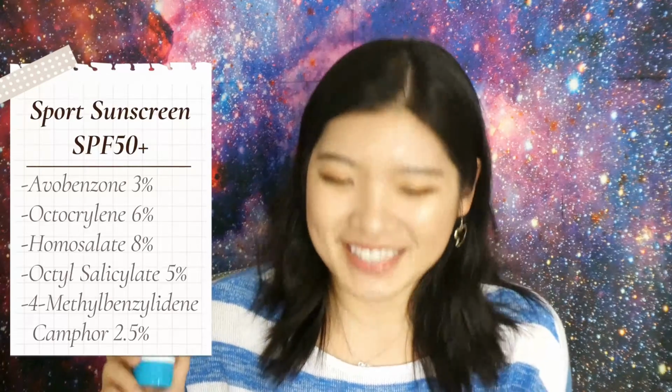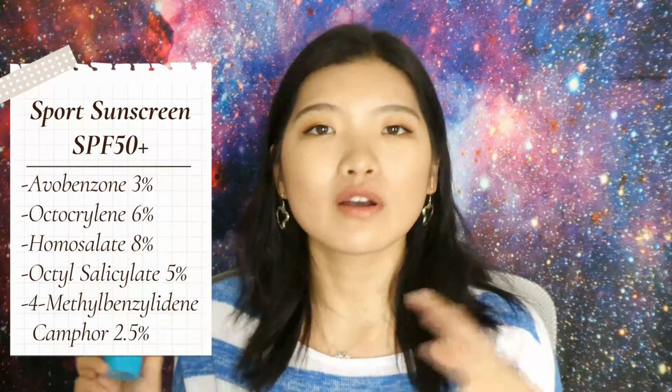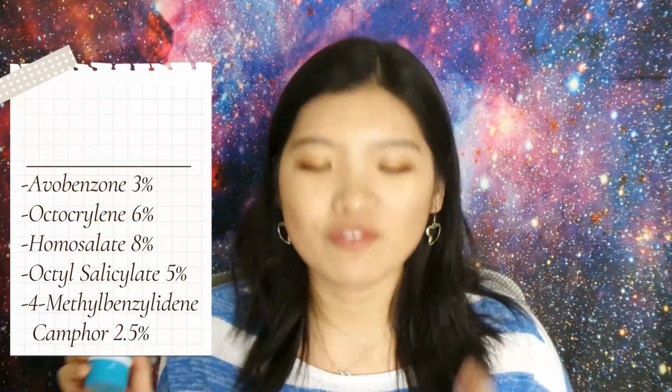Ingredient wise, similar but slightly different. Again, we have avobenzone 3% for UVA filter, octyl salicylate 5%, homosalate 8%, octocrylene 6%, but we also have something called 4-methylbenzylidene camphor 2.5%. This one I'm trying to go for a short term for it, and I couldn't find one. This is so bad. Avobenzone has a long chemical name as well, but we know it as avobenzone, so I prefer that name. It's easy.